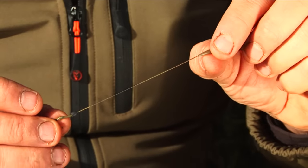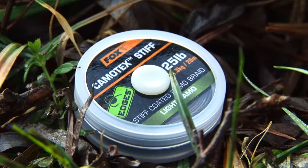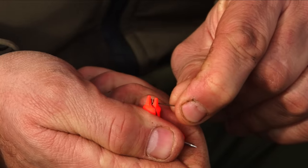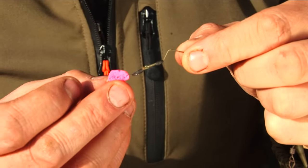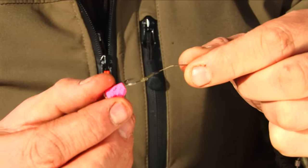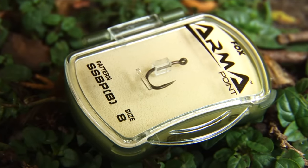Coming onto the rig, very, very short rig, and this is one of my favorite rig materials of all time. This is Camatex Stiff, and it's the light color. It just blends in so well. You can see it's camo colored, and then what I've done there, the last bit of it, I've just stripped off a bit of a hinge because I'm using a critically balanced bait. A little bit of tungsten putty on there, some shrink tubing, and then a size 8 barbless hook. Pin sharp, these little babies, as you saw this sticking in my hand earlier. So that is the setup.